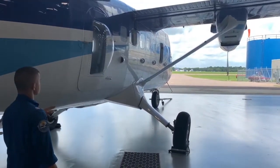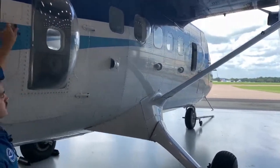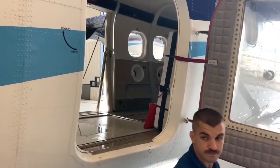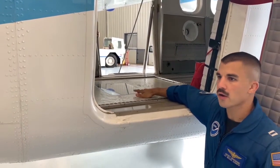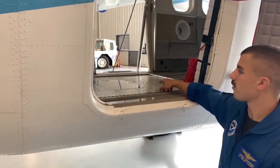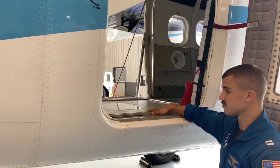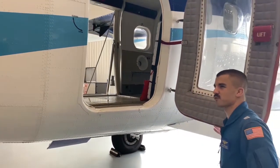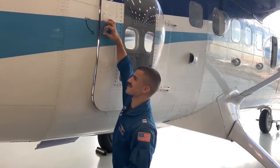This one is an emergency exit, but also another bubble window for somebody to sit and look out for marine surveys. And there'll be another seat in there, and they also have this belly window, we call it, and there'll be somebody that lays down and looks directly out the bottom. You can get some really good views of marine mammals that way. Not really the most comfortable position to be in for 4 or 5 hours, but it's a position.